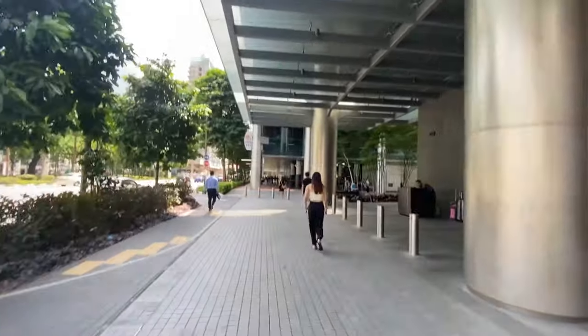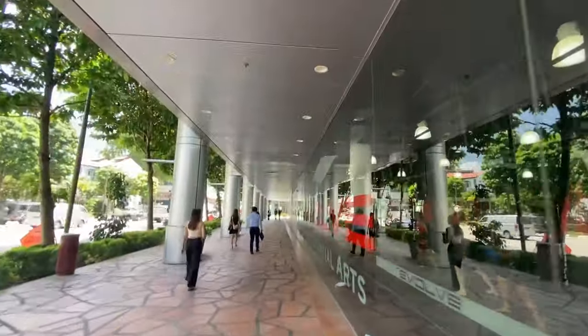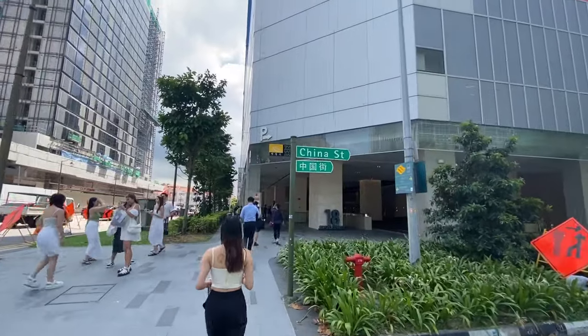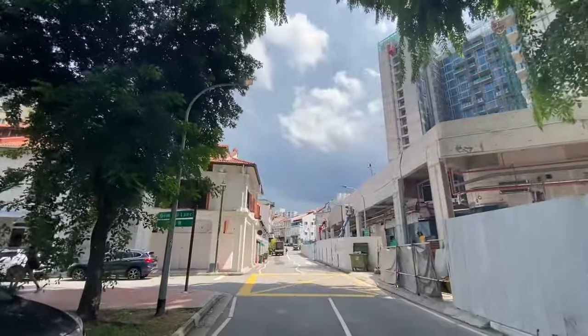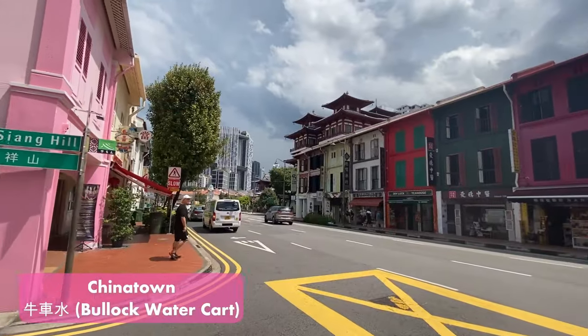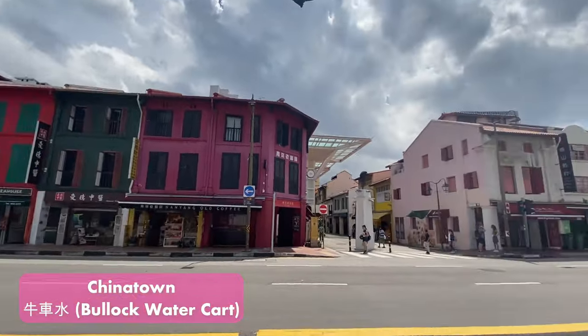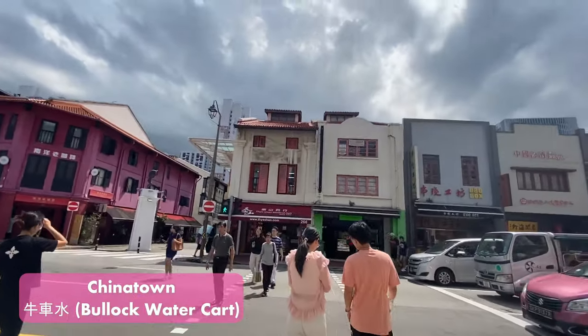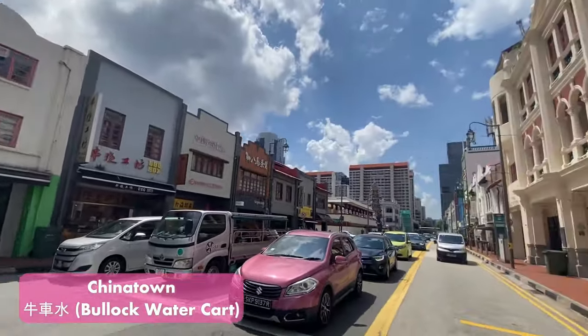And like I mentioned in my first vlog, lots of shopping places here. Here's another one that we passed by. And we're almost there. Fun fact, Chinatown in Singapore is known as 牛車水. In English, this translates to bullock water cart. This place is named after the ox carts that were used to supply water from wells to the population.